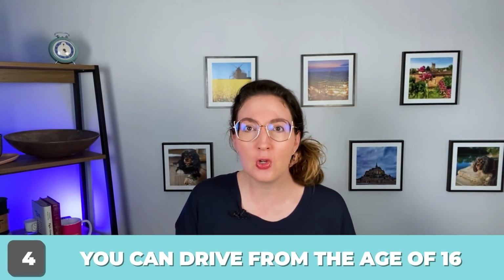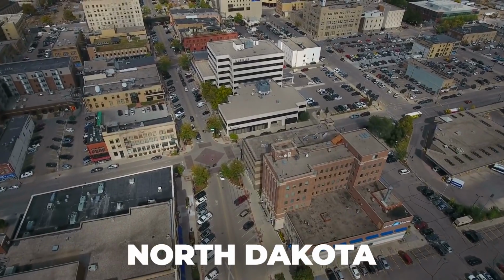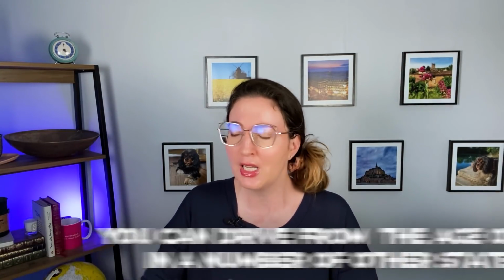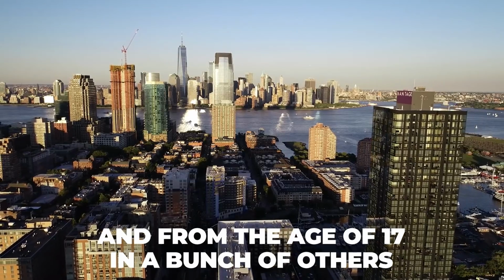Number 4, in the US, in some states, yes, you can get a full driver's license at the age of 16. And those states, I believe, are South Dakota, North Dakota, and Montana. And then there's a much bigger handful of states where a full license is at 16 and a half years old, and a whole other bunch at 17. When I got my license in New Jersey, I was 17. And that means that in many states, 14 and 15-year-olds have their learning permits.